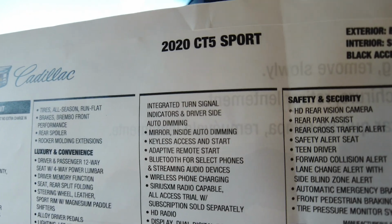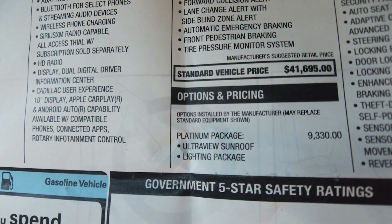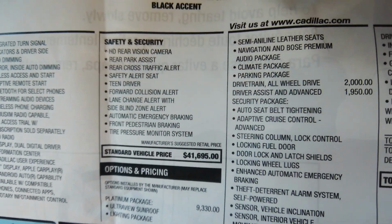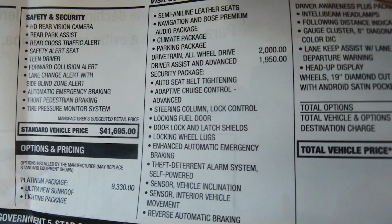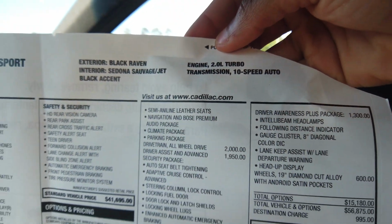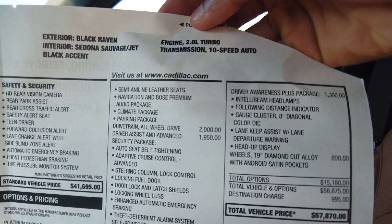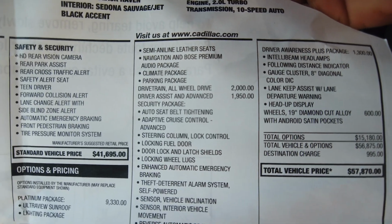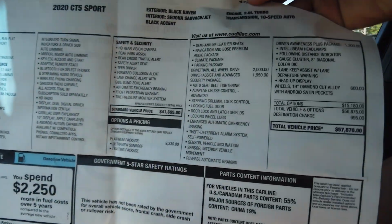Main thing is safety features. Got a lot of those if you want to check that out. Platinum package, it gives you the Ultra View sunroof. Lighting package, which is nice, but can't really show it because it's not dark enough. And some other quirks and features, if you want to call them. You got an 8-inch cluster diagonal screen. So you got 8 inches for your cluster. Other than that, gotta show you the price.